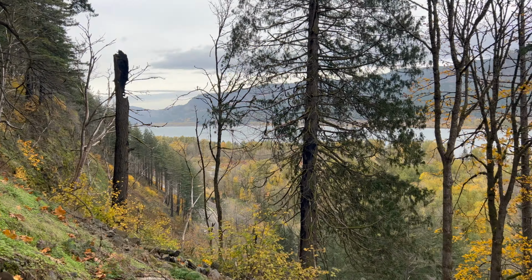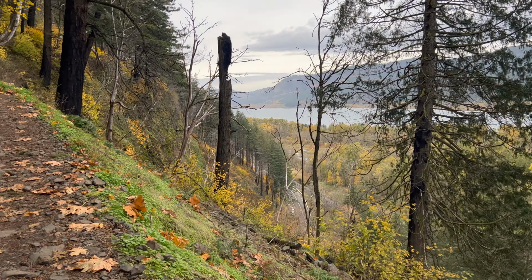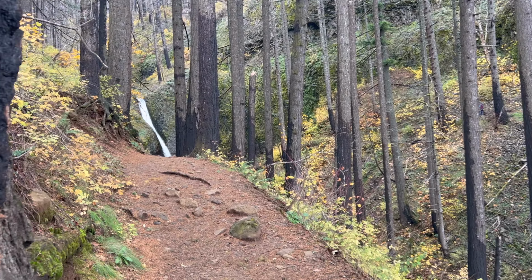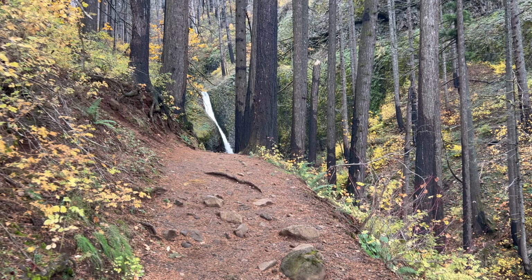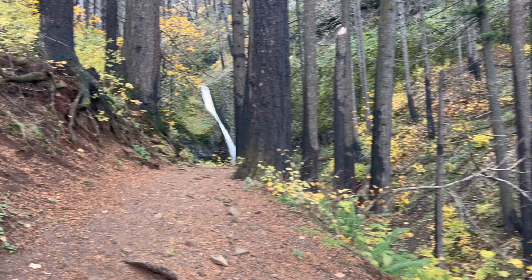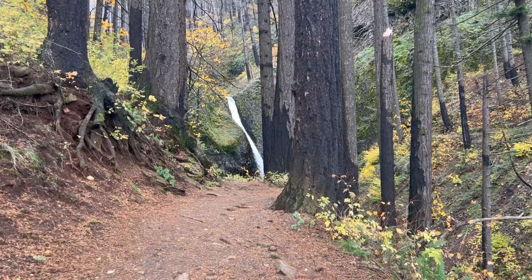There she is, Columbia. Oh, there they are. And we picked this one out of the, I think, 90 waterfalls that are along the Oregon side of the Columbia Gorge because the trail goes behind the falls. You can see people back there right now. Oh, that's so exciting. I'm so excited. I don't think I've ever walked behind a waterfall.